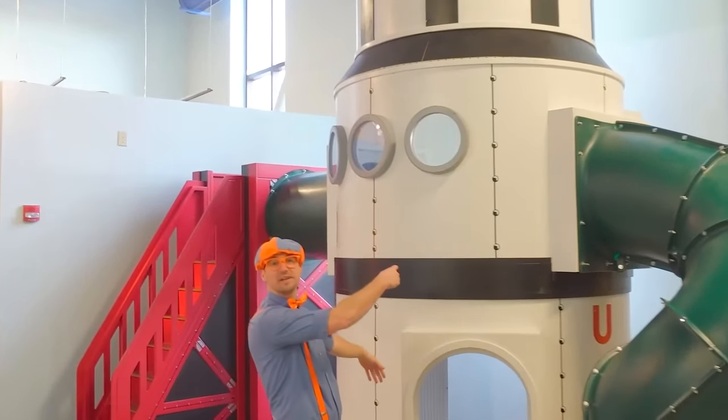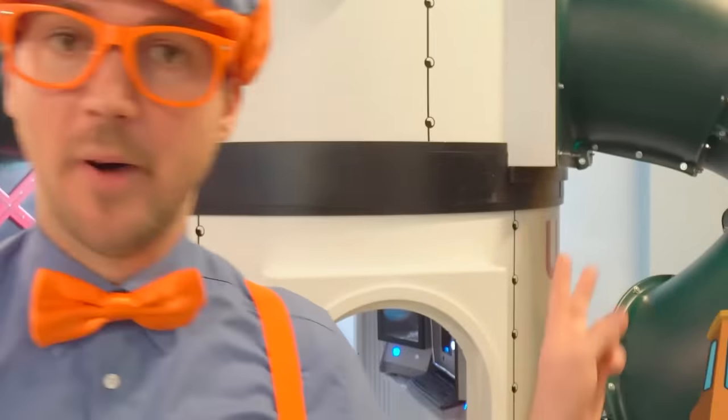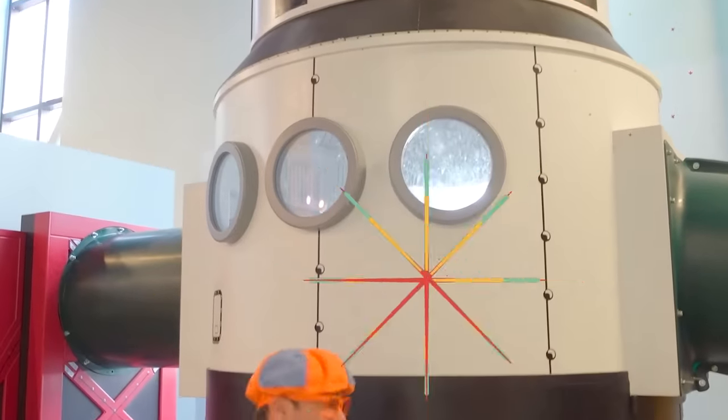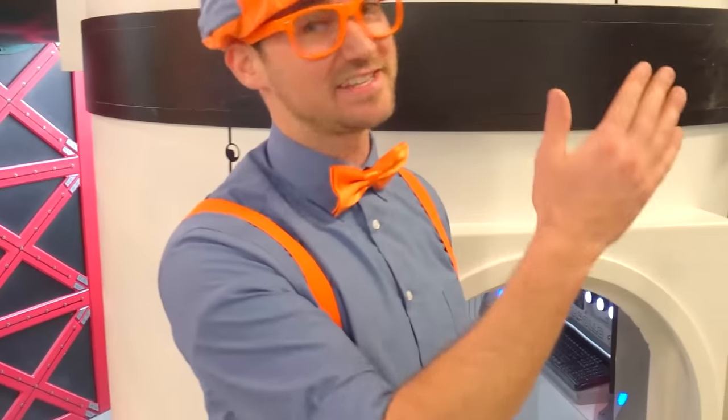Whoa! Do you see what it is? Wow! It's a giant space shuttle! Yeah, how do you get to outer space? With a car? Nope. A boat? Nope. An airplane? Nope. A space shuttle! Yeah! If we go in here, since it's a mode of transportation to go to outer space, we can fly to outer space together!